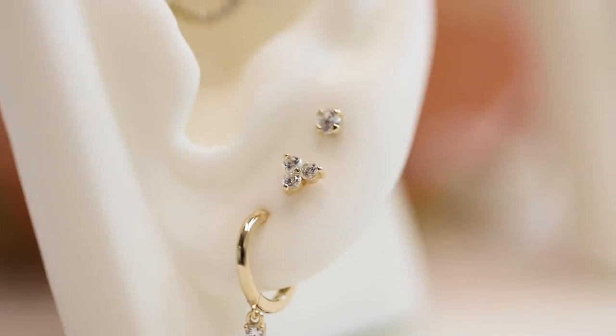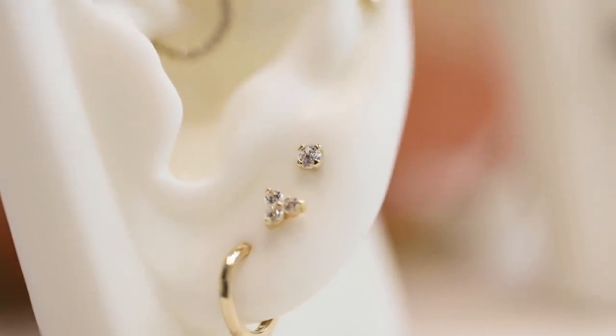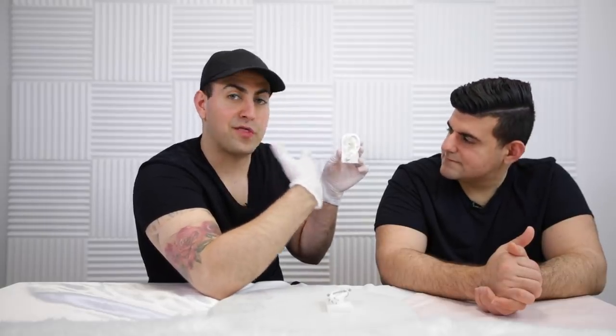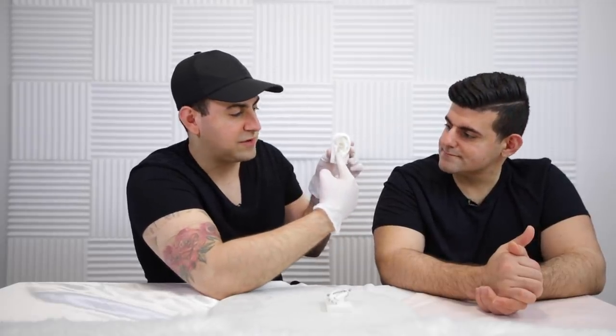And then we followed back with obviously a basic stud. So I wanted to go with a 1, 2, 3. Just kind of went with that style for the lobes. If you do have 3 earlobe piercings, this would be a good option for you. If you got 2, you just cancel this one out and keep these 2.